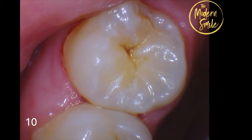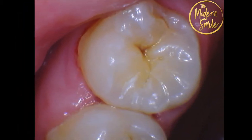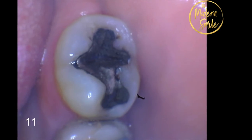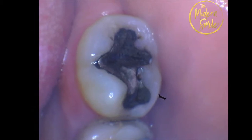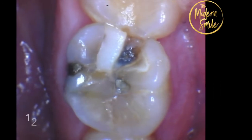This next tooth is on the upper right, and it's the last tooth in the mouth. It ended up needing a filling, so we drilled out the brown portions of the tooth and filled the tooth up. This was a silver filling. I always say some silvers need crowns when they're replaced and some need fillings. This one was modest enough that there's enough tooth to do a new white filling.